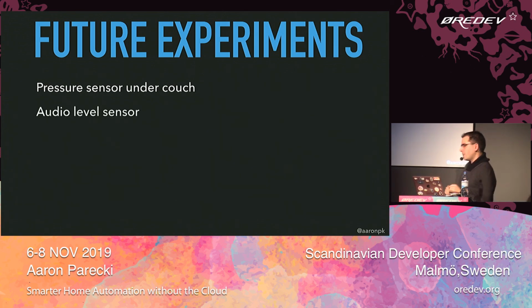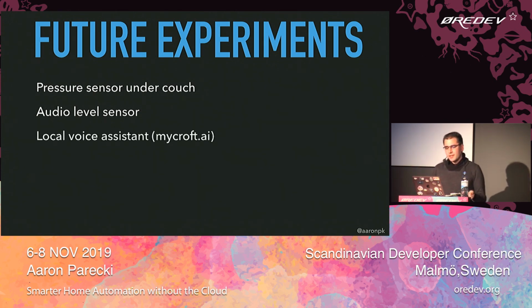I think I want to add an audio level sensor to be able to just measure sort of ambient noise in the house. I figured that'd be a fun input to try to do something with. I want to find a way to do voice assistant voice control, but without going out to the cloud again. There is this platform called Mycroft.ai. I have not had time to play with it yet. And again, they have a pretty good package where you can install it on a Raspberry Pi, so that's, I think, going to be my first way I try that out.